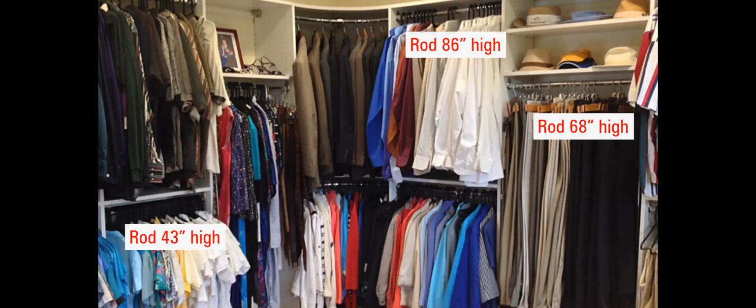We do have three different heights, so to give you a sense of how high they needed to be: for my shirts, 43 inches from the floor to the rod was sufficient. For Mark's shirts, we are 86 inches high from the floor to the taller rods. For Mark's slacks, as well as my longer dresses, that rod is 68 inches from the floor. That has made our lives easier.